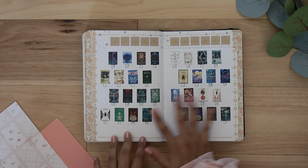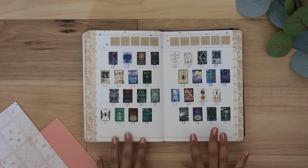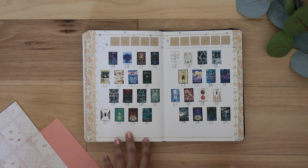I feel like I have read a decent amount of these, but there are definitely still a lot that I'm hoping to get to soon. These are also only for books that I buy to add to my TBR, if that makes sense.